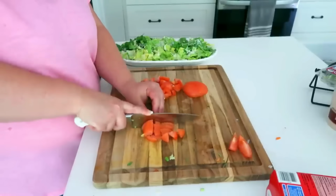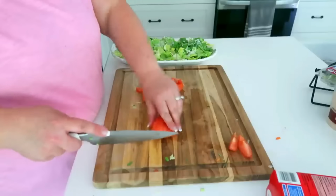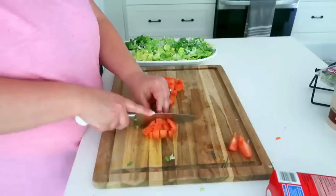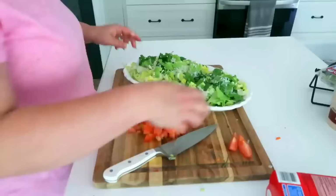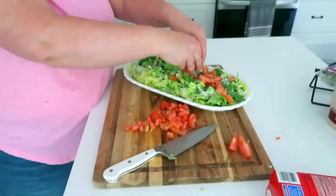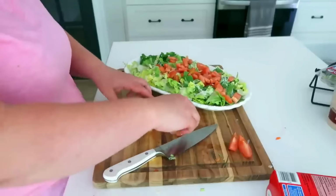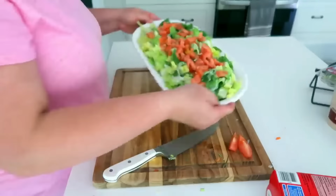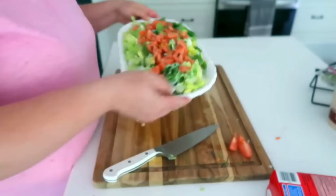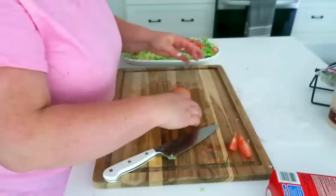And when my kids help me do any kind of salad prep like this, I have them use a serrated knife just because it grips the tomato a little bit better, and you don't have to worry about it sliding off of the soft rubber-like tomatoes. So we're just going to add that across the top. You can add as much or as little tomato as you like. I did 2 plum tomatoes, and that covered up my 1 head of romaine really, really well.